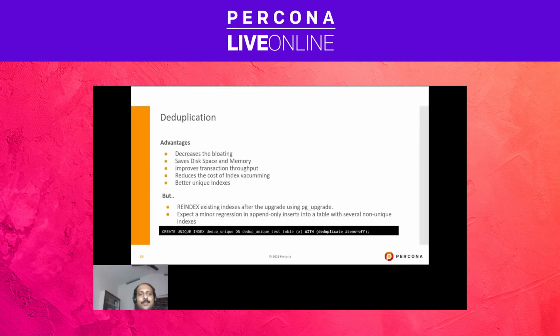And I think last week I had a customer case where this was a lot more complex. So Postgres 13 addresses this problem. And yeah, better unique indexes as well. But there are some slight gotchas which we need to take care of. We should be re-indexing existing indexes after an upgrade. If you are using a logical upgrade, it is taken care of. But if it is an in-place upgrade using pg_upgrade, the indexes need to be rebuilt.